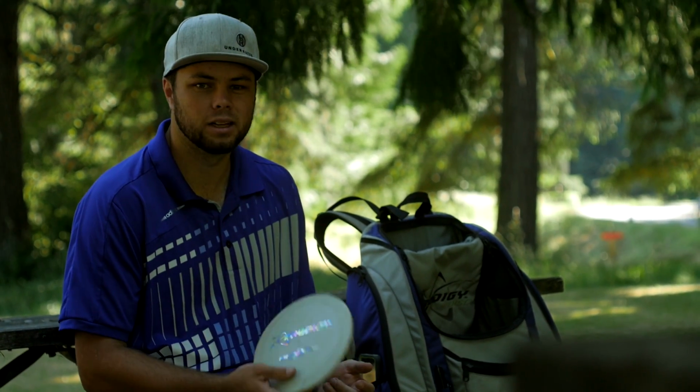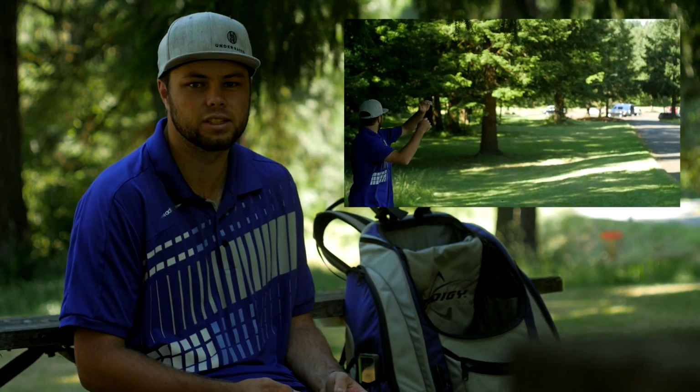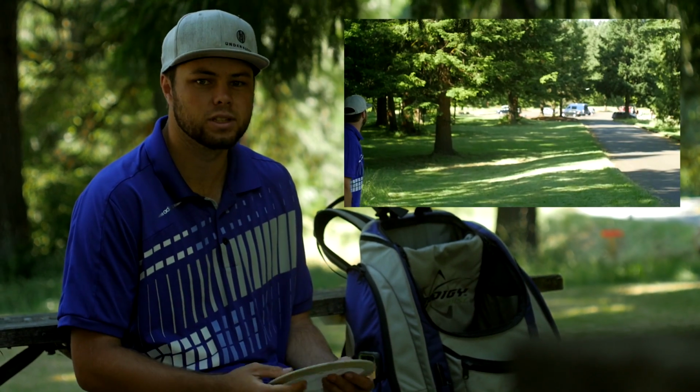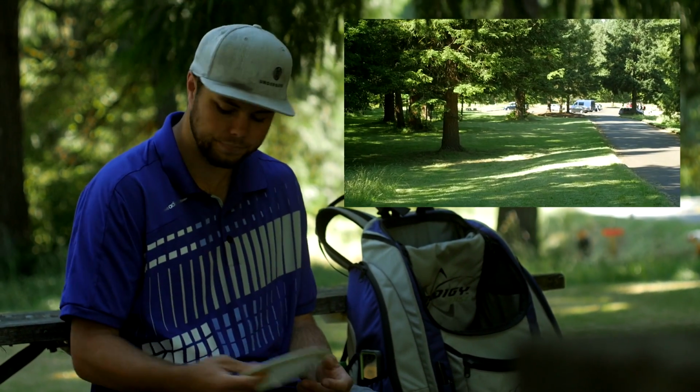Lastly in my fairway lineup is the 750 H1. It's very overstable, and it's really only in my bag for spike hyzers. It's too overstable for anything else. I will throw it on some sidearms, just because it's so trustworthy. I know it's going to come back right on a sidearm, and I know it's going to hyzer left with a backhand.